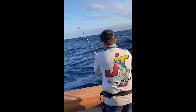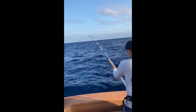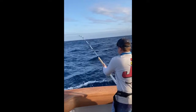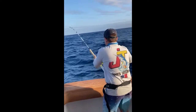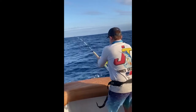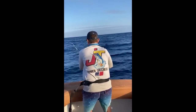The boat's helping. That's how we get them up. Keep going. Come on, Tommy. Make up, Tommy. 7-to-1 ratio on that reel. Keep going. It's going to get tight in a minute. There you go.